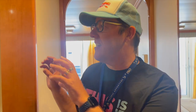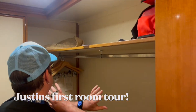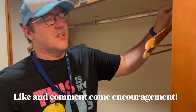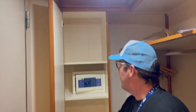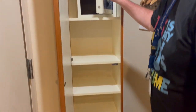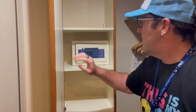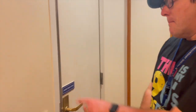When you walk in, first off, you're going to hit the linen cupboard. Well, closet? Massive closet. And they give you plenty of hangers. You can always ask for more. Here, lovely shelving. Simple little passport holder for your goodies. Little safe. And then manager step.